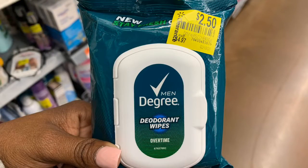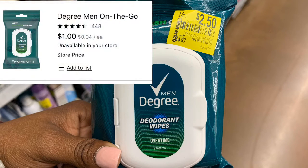And these Degree deodorant wipes say $2.50, but they're actually ringing up $1 when you scan them. And then there's a $1.25 coupon on this product, which will make it completely free.